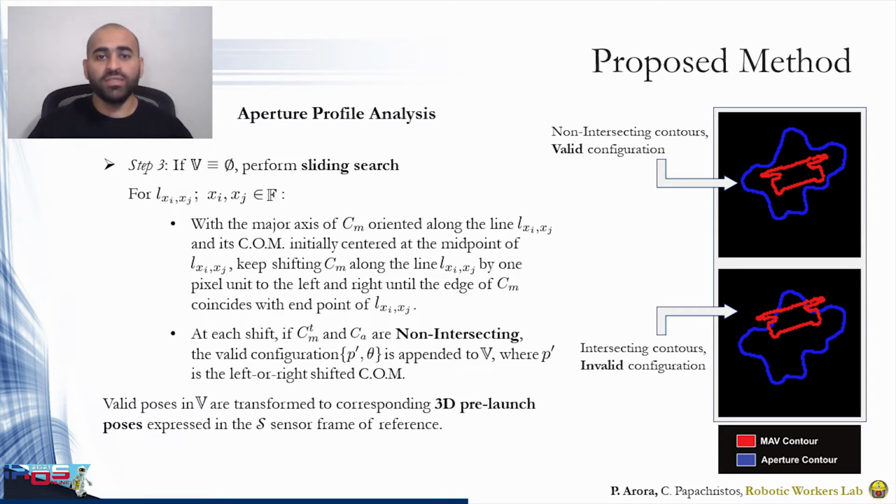The valid poses in the set V are transformed to corresponding 3D pre-launch poses expressed in the sensor frame of reference and forwarded to the ARM motion planning pipeline. It is highlighted here that ranking the aperture contour point-to-point lines Lx, Ixj by their proximity to the major and minor axis of the entire CA aperture contour is intended to provide an efficient solution for convex shapes. However, the exhaustive nature of the search can find solutions for contour profiles with a high degree of concavities.